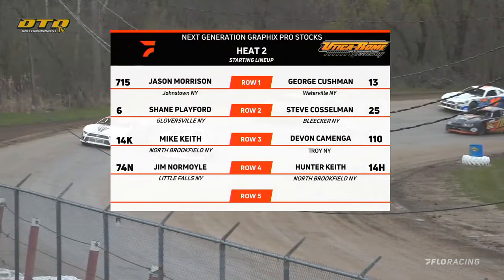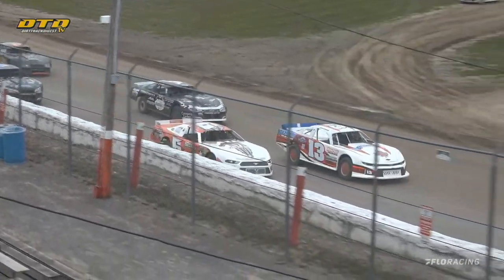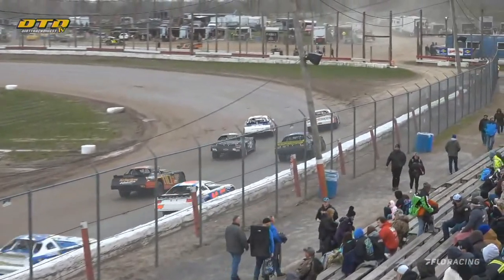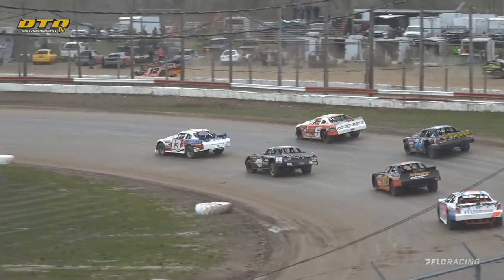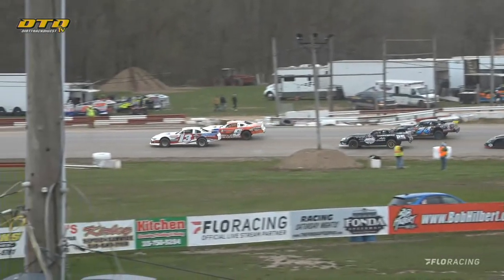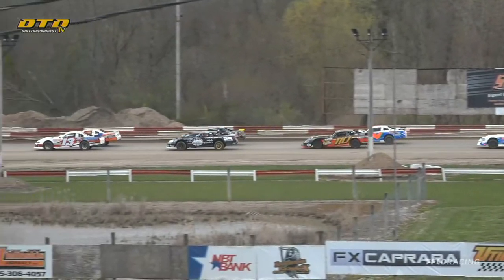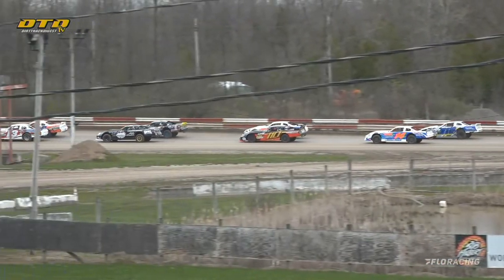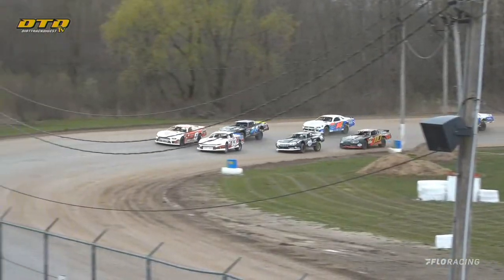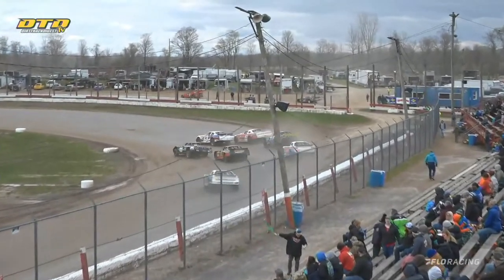Final row inside the 74N, Jim Normoyle. He ended last season on a hot streak. And the final starting spot, also out of North Brookfield, the 14H, is Hunter Keith. So we slide him up, the 715 of Jason Morrison electing to start at the tail. So Morrison will start at the tail. So now Cushman, your new pole sitter, with the 6 of Shane Playford alongside. Again, four will go to the redraw. Everybody else lines up heads up for tonight's heat number two for the Pro Stocks.